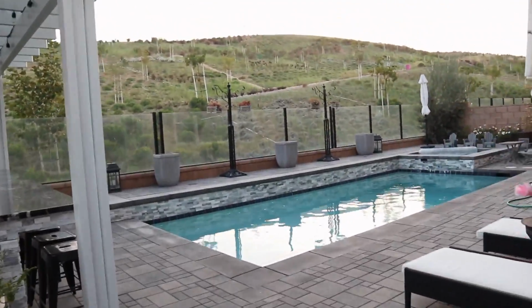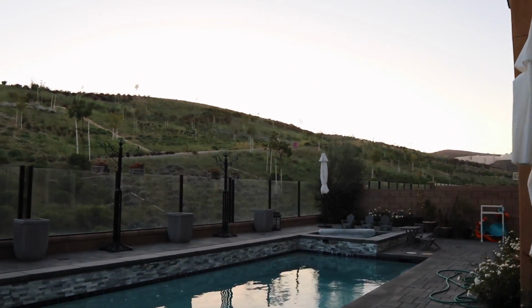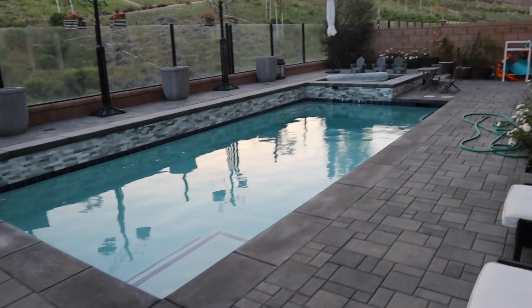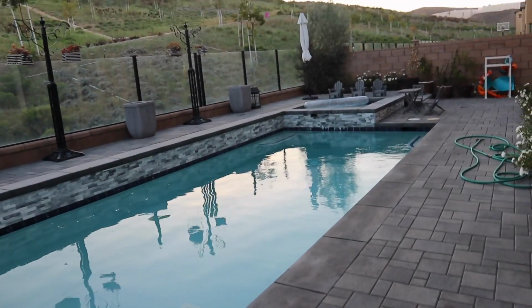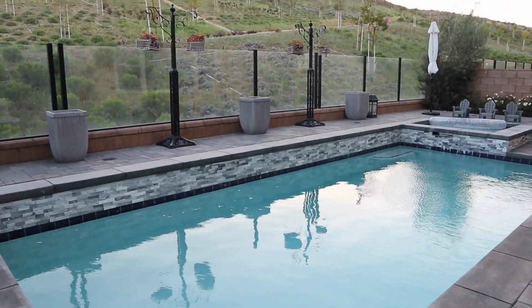It's starting to get really windy, and it's almost sunset. It's so pretty. It was so much fun swimming out here earlier, honestly the best. But I think right now I'm going to bid you guys adieu.